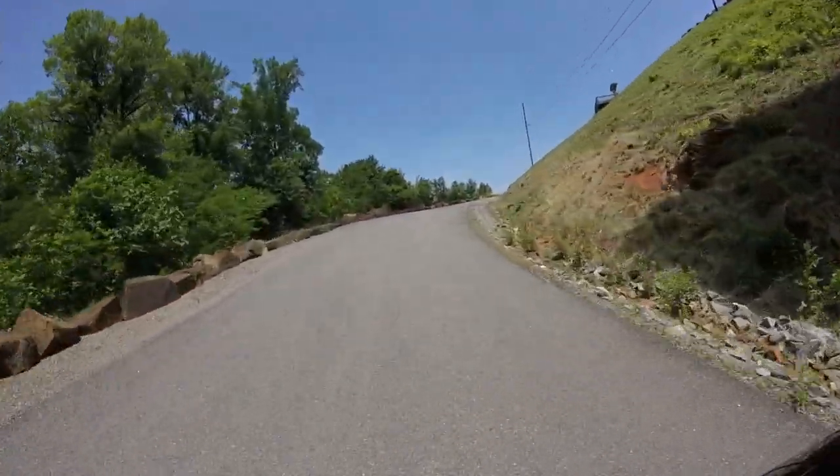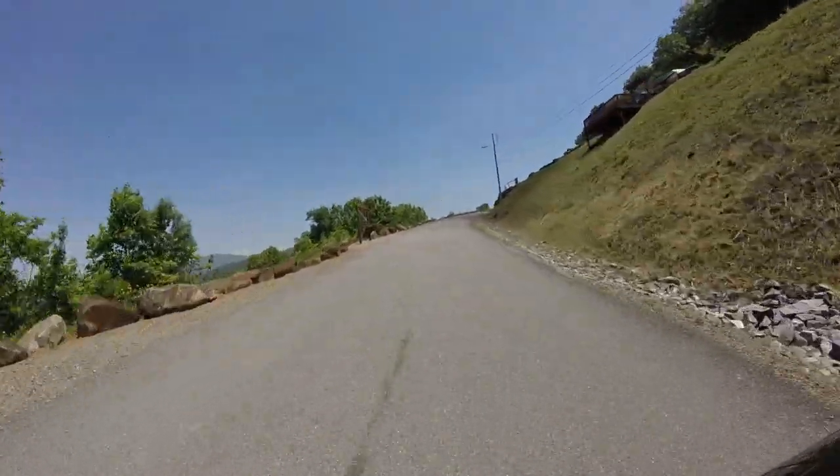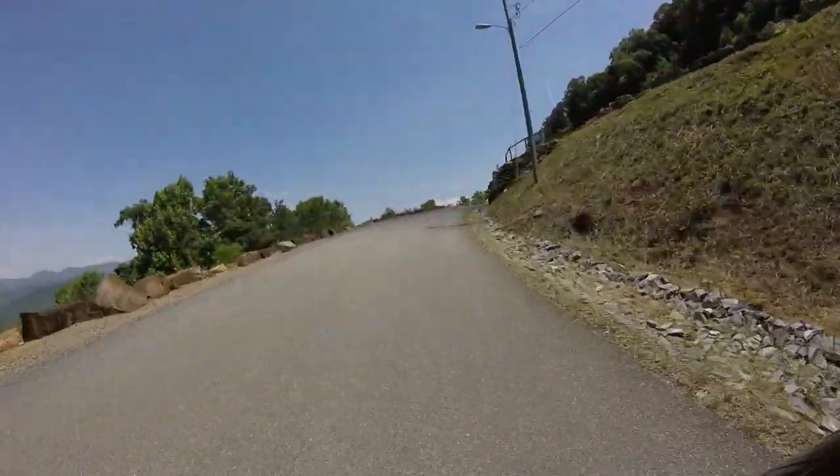Upper level has 18 sites, 6 which overlook a community deck, and 4 that have private decks with a great mountain view.